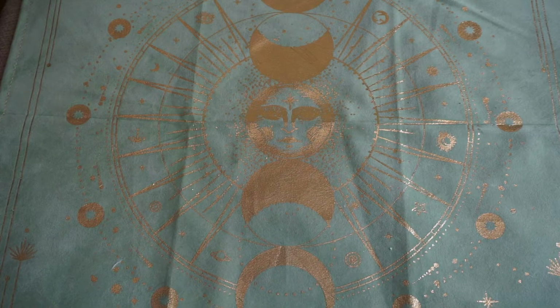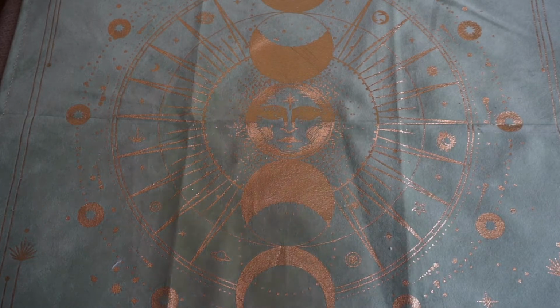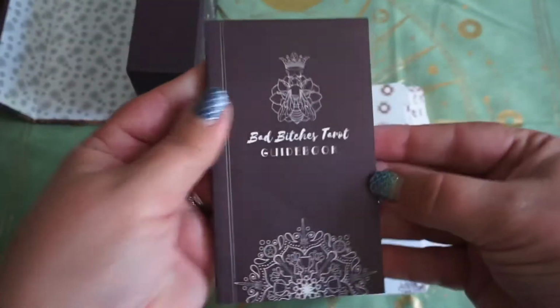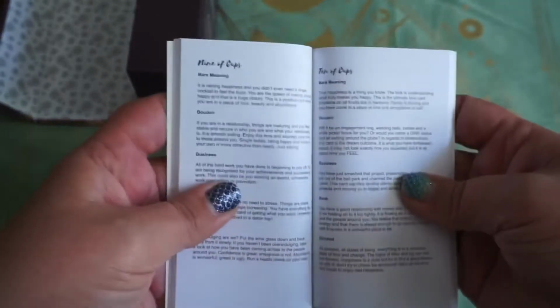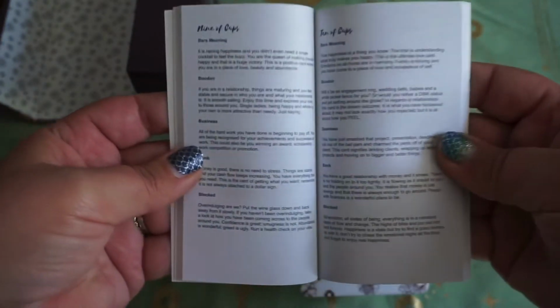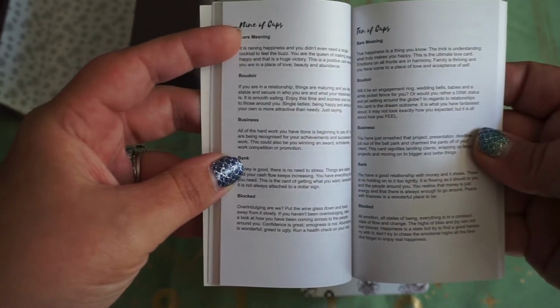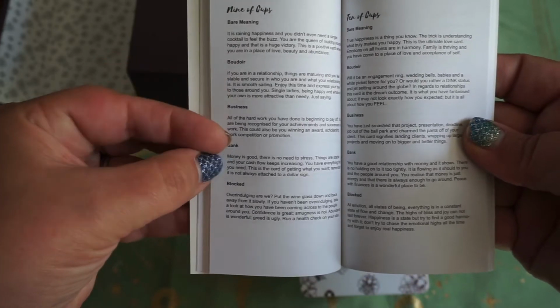On a similar note, I also grabbed the first edition of Ethany's Bad Bitches Tarot. This is another deck that I've been eyeballing since it came out. I went back and forth on whether or not I wanted it, and the opportunity presented itself for me to grab that first edition copy, and so I did. Here's your little white book. You can see she breaks it down in an interesting way. You have the Nine of Cups, the Bear meaning, the Boudoir, Business, Bank, and Blocked. So you have a nice variety of card meanings.